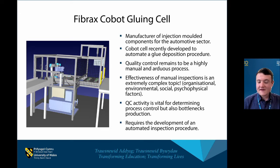We know then that the effectiveness of manual inspections is an extremely complex topic. So we have the combination of organizational, environmental, social, and psychophysical factors all influencing the effectiveness of a given procedure. And quality control activity is vital for determining process control at Fiberx, but also has the potential to bottleneck production. As such then, this necessitated the development of an automated inspection procedure.